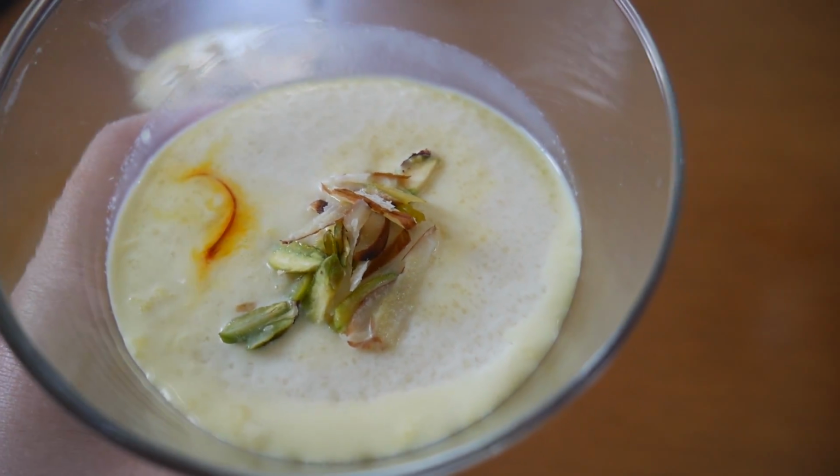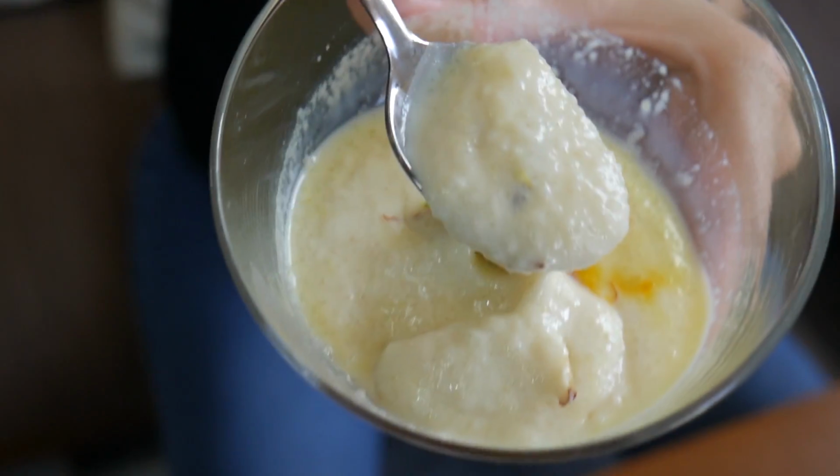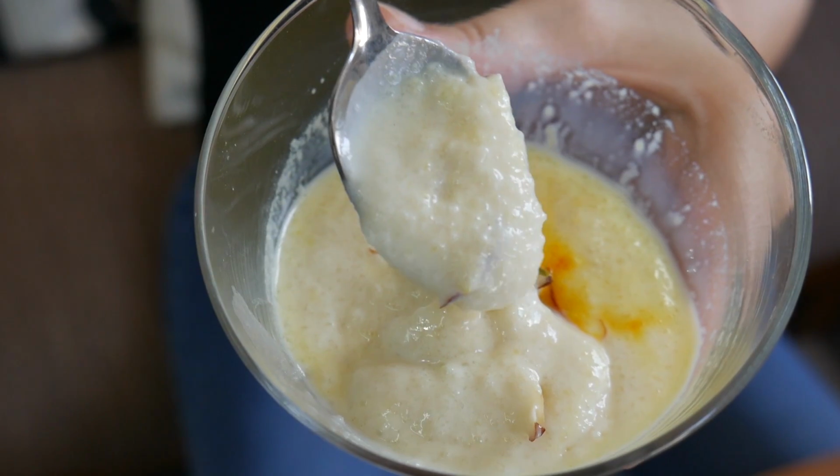Wow, nice texture from the nuts. Very refreshing. Not too cold, not too sweet. Very creamy. Grainy from the rice.